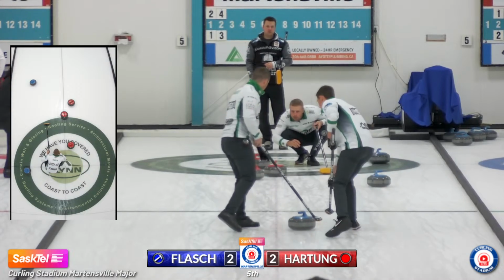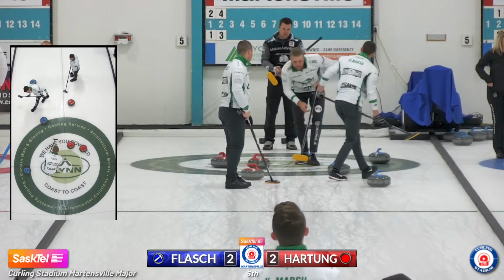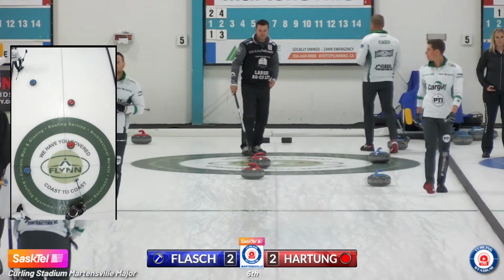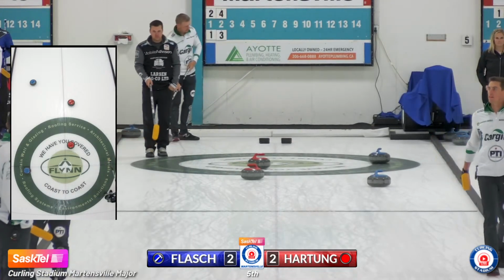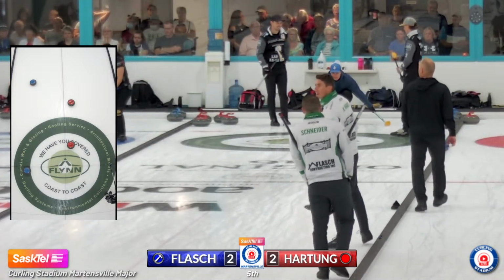Looking out of the brushers. They'd like to hold the shooter here. A little bit of sweep at the end, trying to get a little bit more curl. It just drives it by the stone at the top of the 8 foot. Shooter rolls out of play as well. Now Kody will look for a second guard.